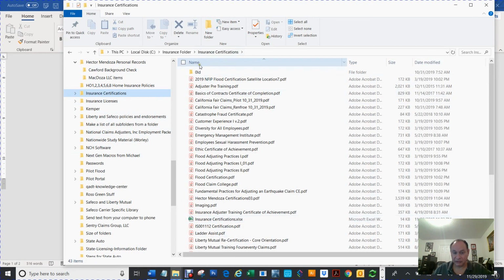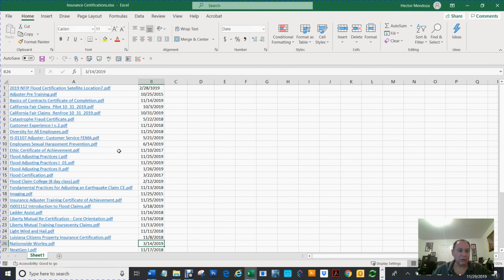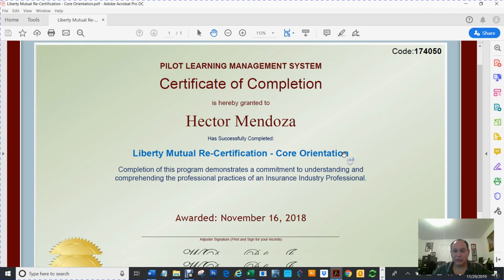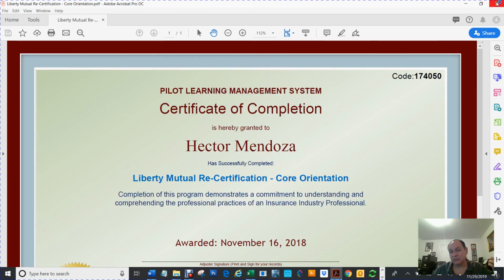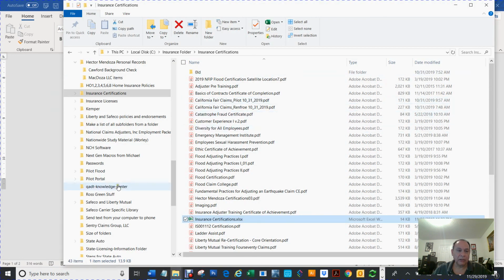Create an Excel. First of all, have everything in the folder. Have an Excel file. List all your certifications and make sure that you're able to easily go to that certification in case somebody wants a printout of it. Then you can just save as, or you can just go to the folder and send it to them. But write down the dates on which you took those certifications. Some of them do expire, some of them don't.